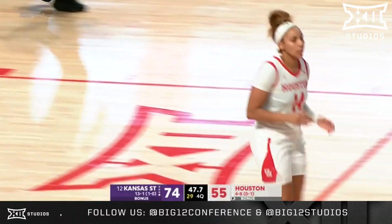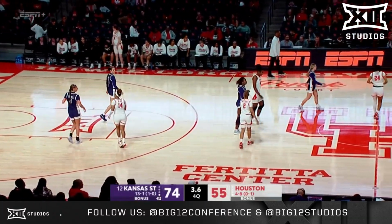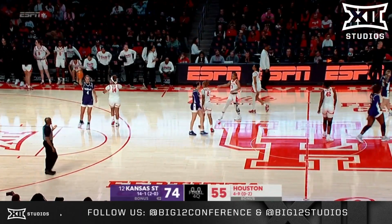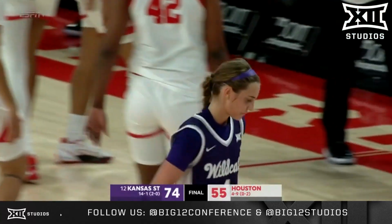Only 10 points, but she misses on that floater, and it looks like the Wildcats will just dribble it out. So Kansas State will improve to 14-1 on the season, 2-0 in conference play. Houston will drop to 4-10.